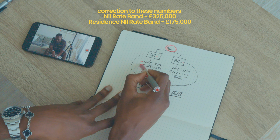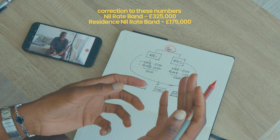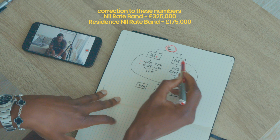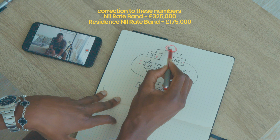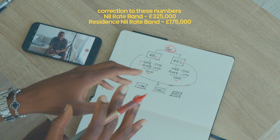On top of that, you also have a residence nil rate band, which is when you're passing down property to your kids. Now, the limit for that is £125,000. So both Mr. and Mrs. get £500,000 each, which means that the total allowance before you begin to pay inheritance tax is essentially £1 million.